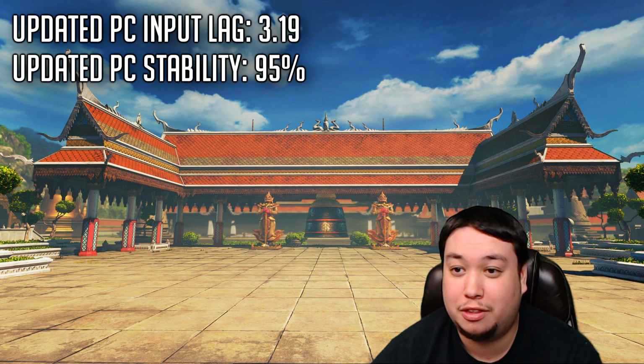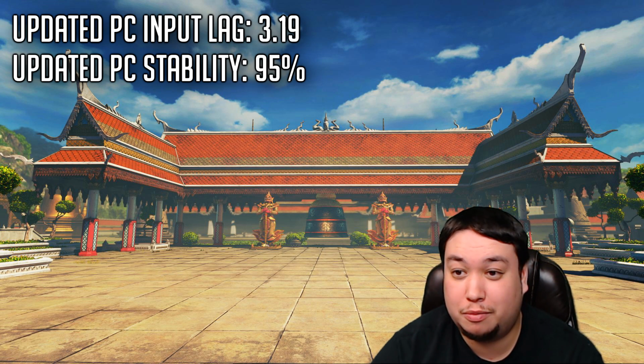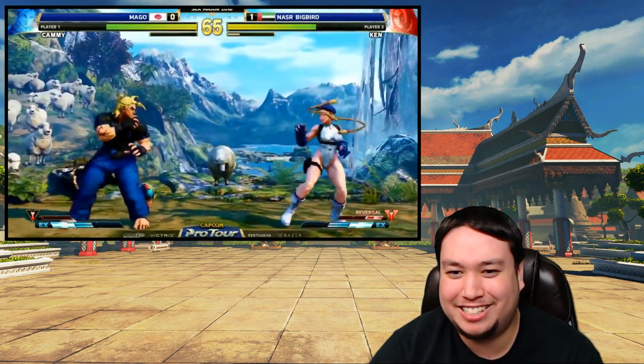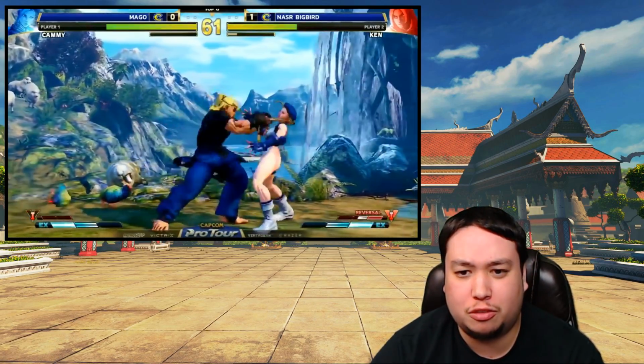PC Master Race. And man, you could bring it down even further if you turn off the vertical sync. But I don't recommend it. You'll get screen tearing if you experience that. Get your screen tearing on, man. 60 frames. But yeah, man, this is really huge.